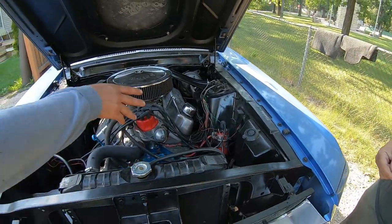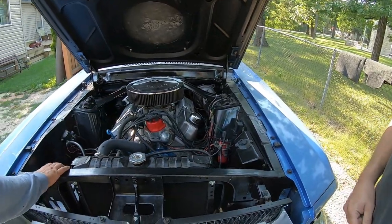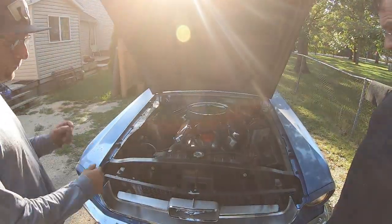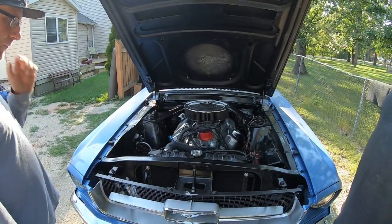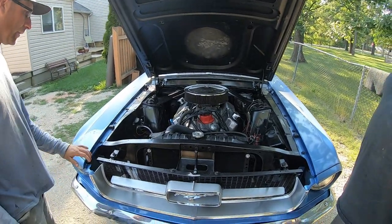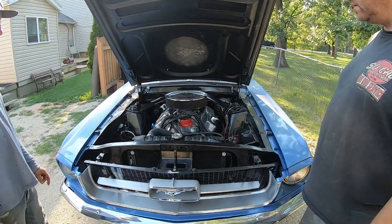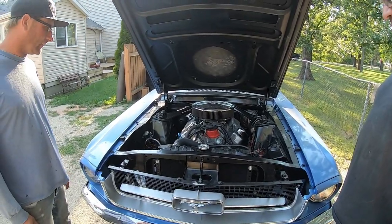I know the wiring looks atrocious. We're not done with that part yet, but that's what we're going to be working on soon. Like I said, I know we're missing a lot of details about the motor, but we'll go about that when it's in the garage. It's a very healthy motor. As you can tell from our first and second video, you can hear it running and idling. It sounds pretty good.